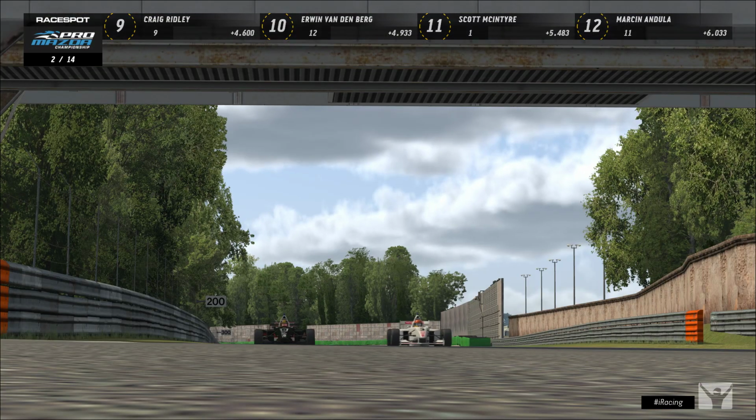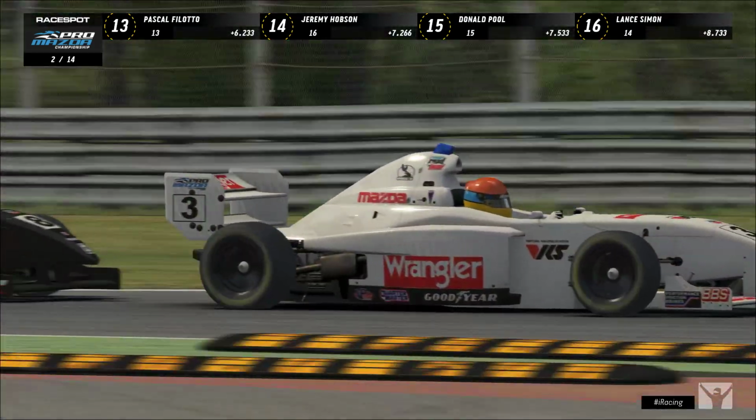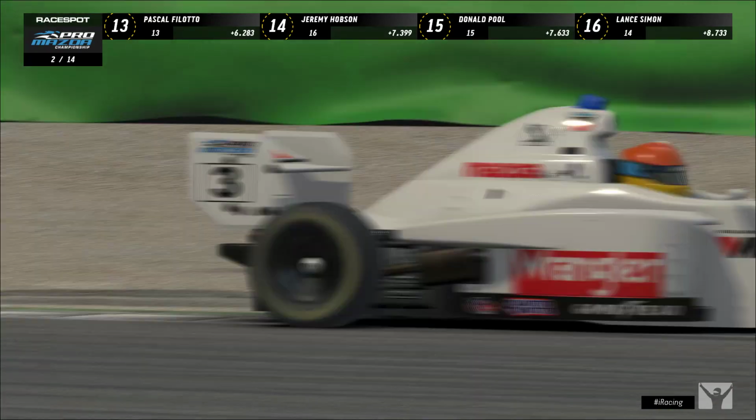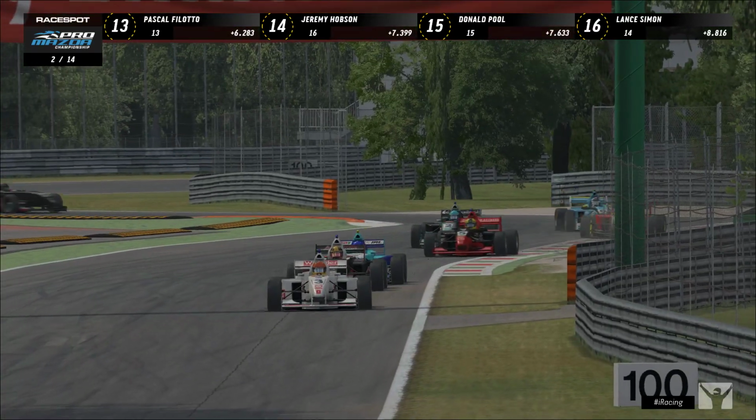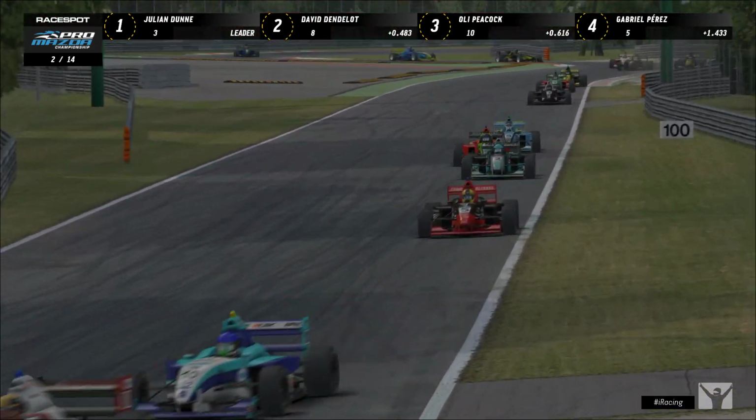Here goes the move up the inside for Julian Dune. Up the inside of David Dendelo. He's got the spot. Race lead back into the number 3 car. Now David Dendelo is going to have to wonder, does he maybe have the speed to reel that gap back down and in? Another driver doing well.